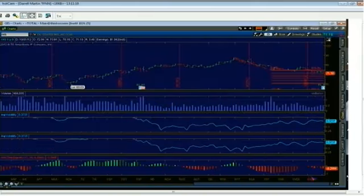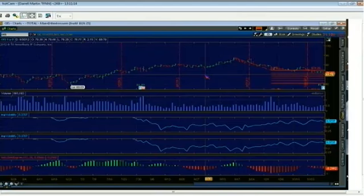Okay, so looking at the levels right here, you can easily see the support that you have. If it does continue going, it is at a major support line. This was a support line way back on July 23rd. Yes. And then it served as a resistance point before that, as you can see.